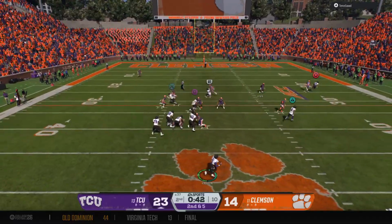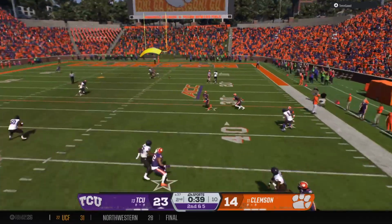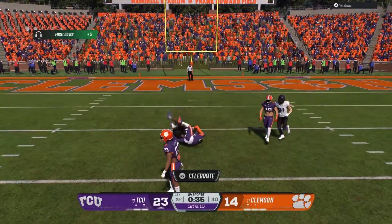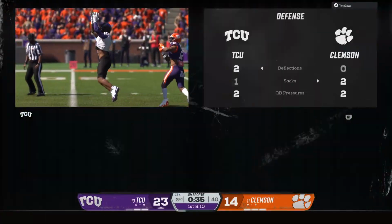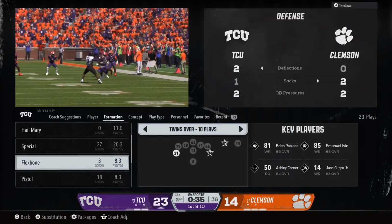Wants to go up top. Extending the play. Fires to the wideout. Got a man in the middle. They get him stopped, but the big gain has them on the doorstep. Let's mark it at the 13.